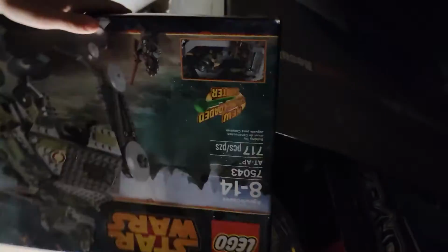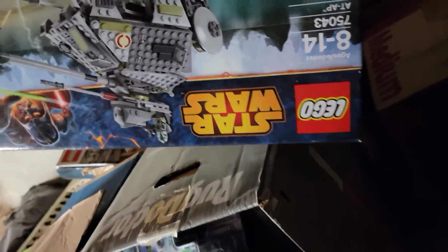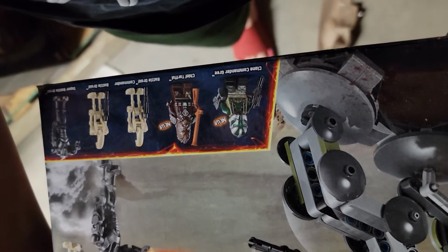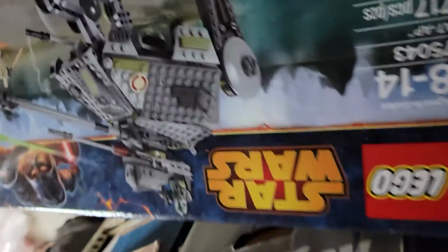I do remember the rubber bands broke. Okay, I didn't remember seeing those. I've got this one, too. This is an empty box, but we have the Clone Commander Gree, Chief Tarful, Battle Droid Commander, and Battle Droid, and Super Battle Droid.